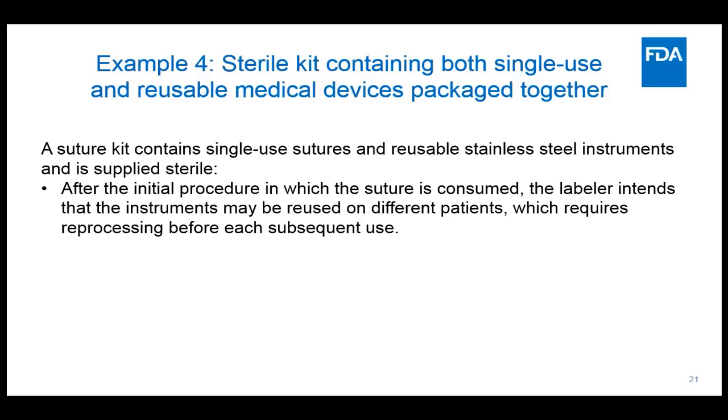So a real quick question. If we have what we believe is a kit and it only has one medical device in it, but it has multiple items in it, would that even be considered a convenience kit? No. No, it has to have 2 or more different medical devices.